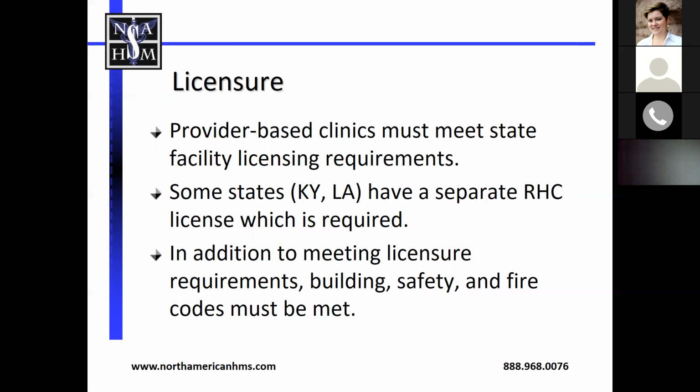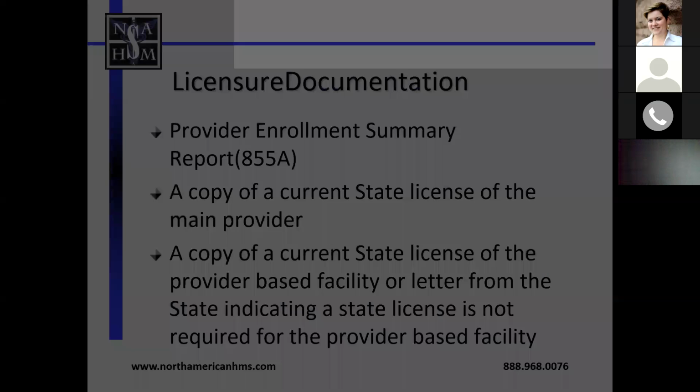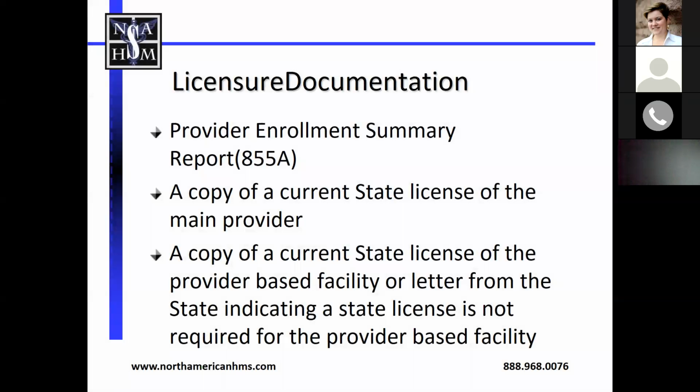But the clinic would certainly have to meet all the appropriate licensure requirements, building safety, fire codes, et cetera, for the locality, for the entity, and obviously to keep patients and employees safe. So we would document our licensure by providing a copy of the 855A, a copy of our current state license, or a statement from someone at the state saying that the license is not required for a provider-based facility.